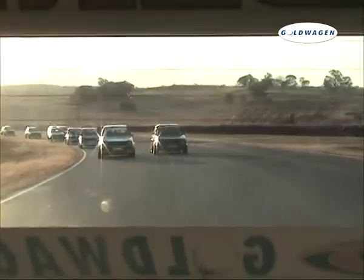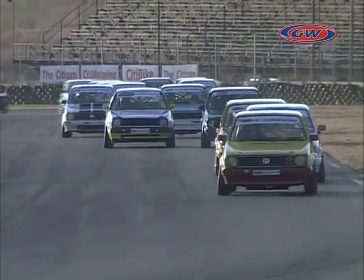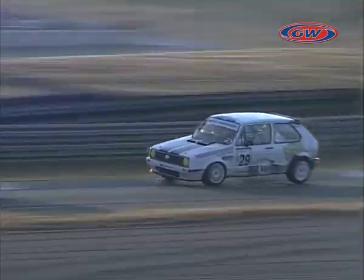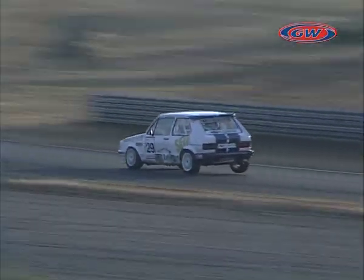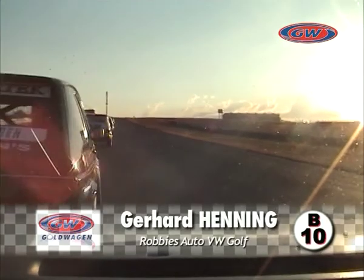And down towards turn number 4, you can see that the sun is probably going to start affecting the drivers now. They're going to use those Goldwagen stickers to very good effect as they come through turn number 4. It's Kieran Kwame who's into 3rd place. He needs to move up if he wants to make it 2 out of 2 for the day, but I'm sure he'd prefer to be up there and ahead of Carlos Nobre.